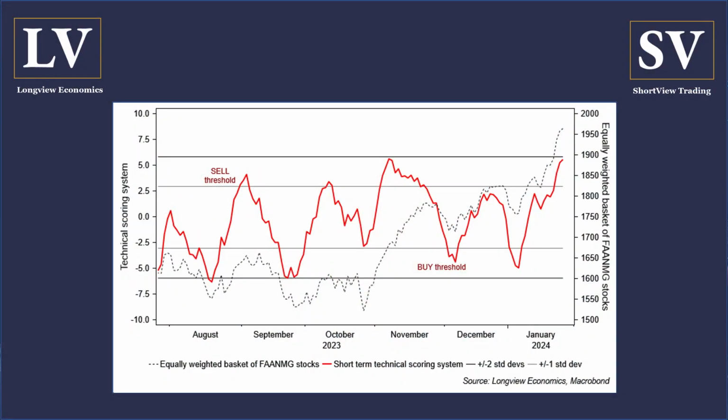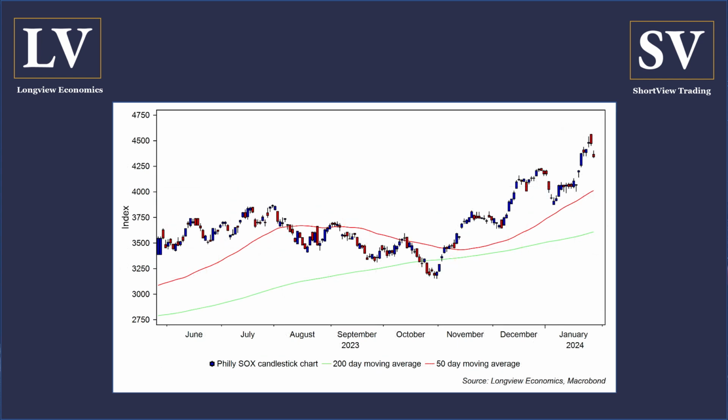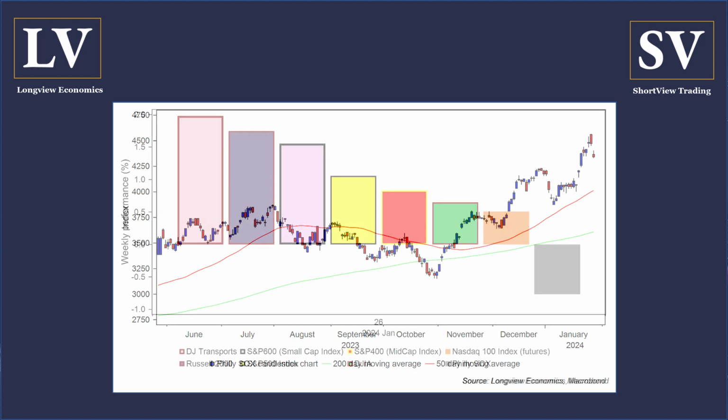Indeed, tech and semiconductors have been a big area of leadership over the course of much of January. But by the middle of last week, the FANG stocks in aggregate, as you can see from this chart in front of you now, were overbought. With that, we saw some stalling out of tech, some stalling out of semis. In fact, the Philly SOX semiconductor index was very weak on Friday. And there was rotation into other areas of the market, the small caps, the Dow Jones Transportation Index.